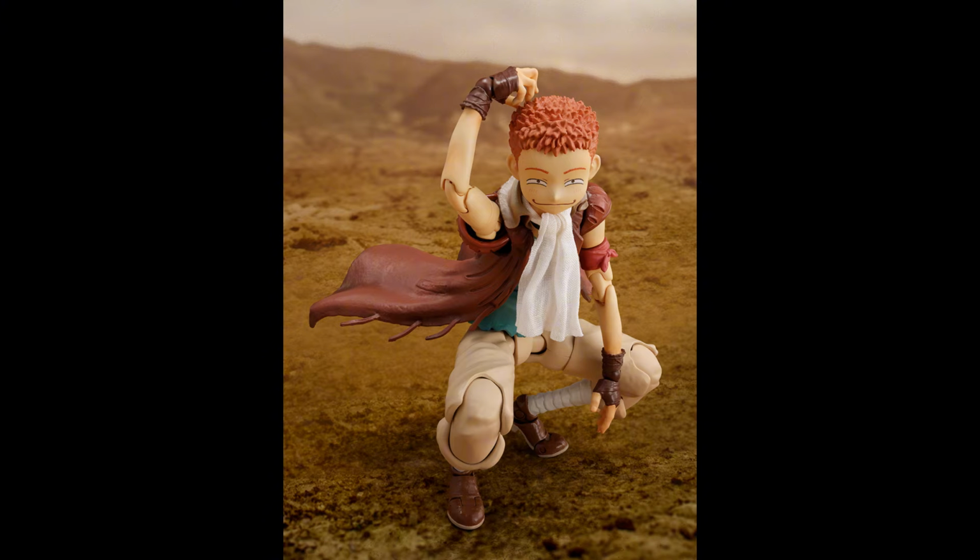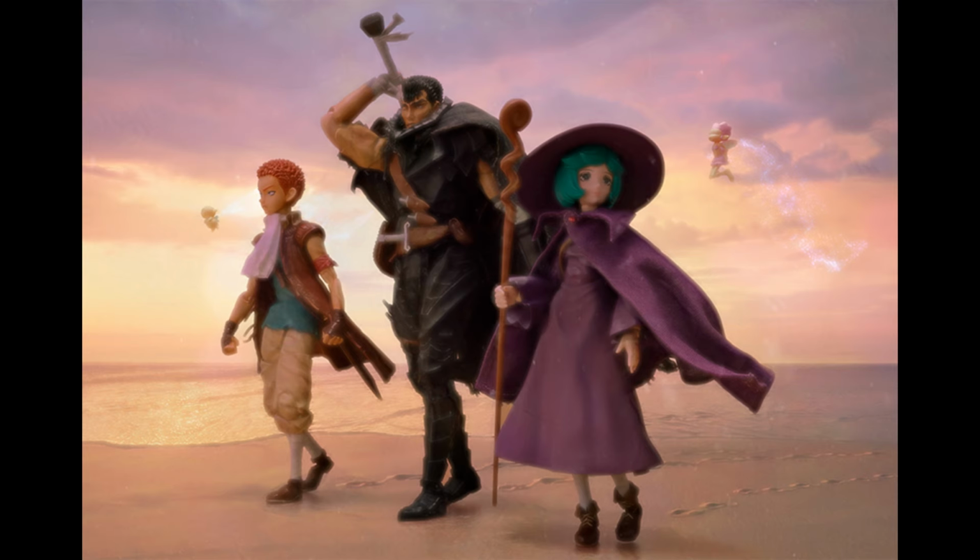I don't know if this is going to be a good figure. It looks okay, nothing that I particularly like, but because it's Berserk, I'm just going to mention it, and I know a lot of people like that property and that IP. So Isidro is joining the SH Figure Arts line. He's coming out also in December. He's actually 9,900 yen with tax as well.